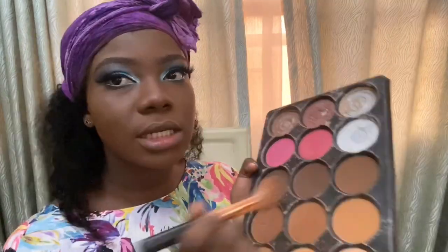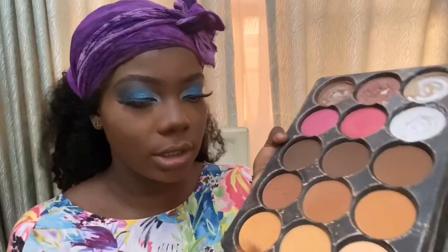Because of how noisy the background is, I'm just going to do a voiceover over this. So, I'm using that shade and the other light one. I'll use the darker highlight first before I use the lighter one. Same thing when I come to contour, I'll use the darker contour first and then blend it with the lighter contour, and same thing with the actual shine highlighter. I'll use the darker one and then use a whiter highlighter over it. So that's what I'm doing now.